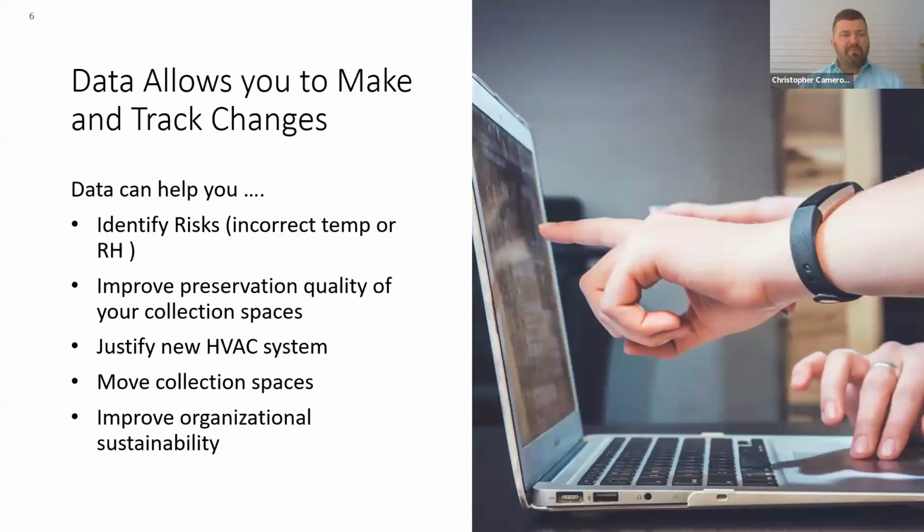So data is going to allow you to make and track changes. So you know what you want to look for. You've got the questions. I want to identify risks. Am I using the wrong temperature or relative humidity? And are there ways to do that better? This data monitoring is going to help you do that.